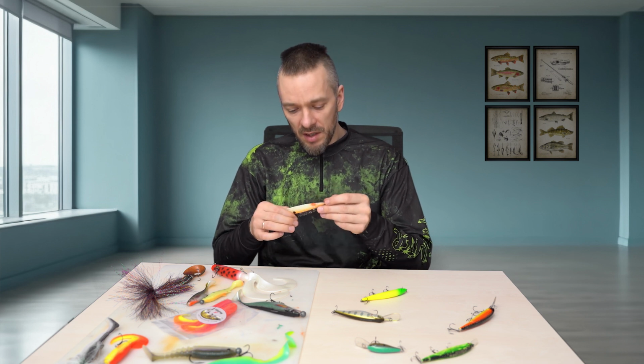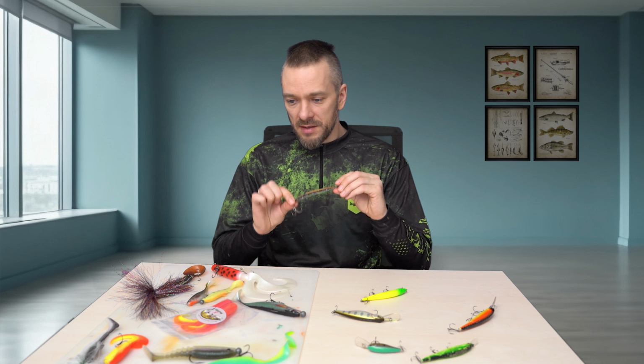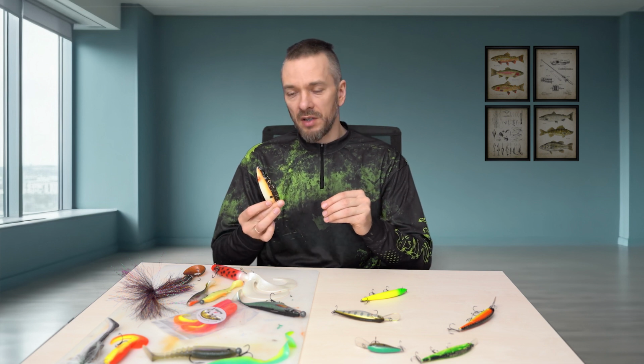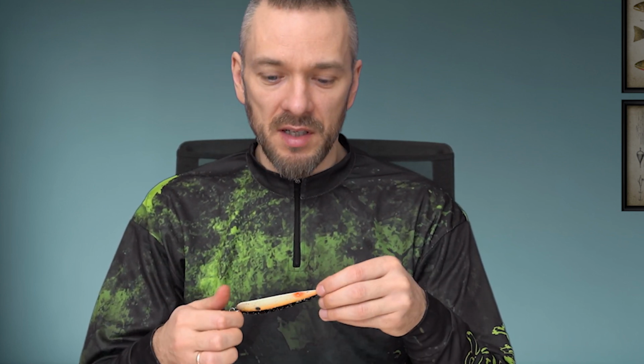Again, I didn't use the spoons as much as I wanted. I was fishing, but not so much to try everything. So spoons have been slightly forgotten this year, but I like the way they work. I caught a few pike. I have three similar spoons, similar size, but somehow I can't find them.